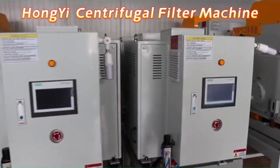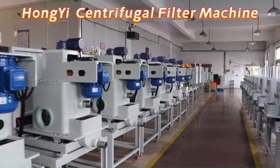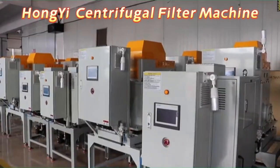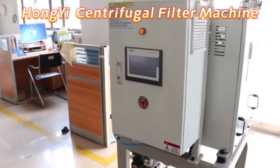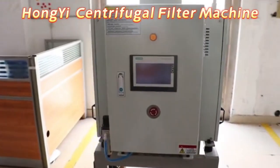Centrifugal filters are a type of filtration equipment that uses centrifugal force to separate solid particles from liquids. Centrifugal filters do not require any filter consumables, which is a great advantage.